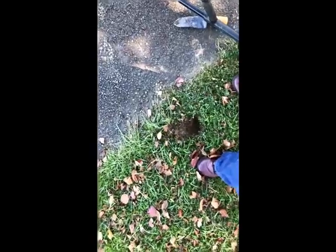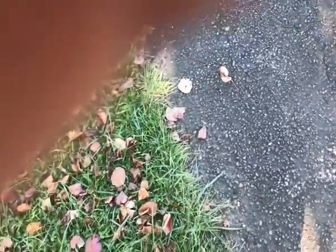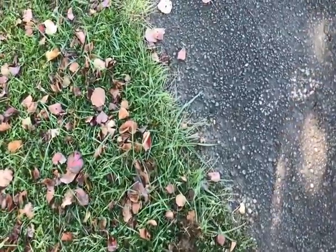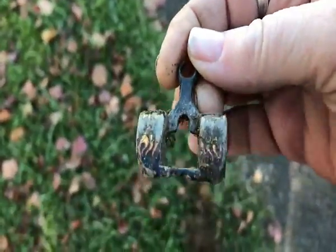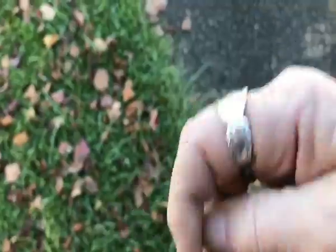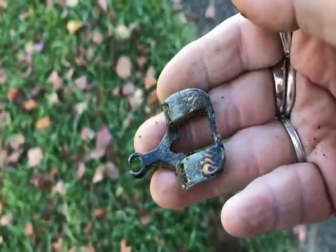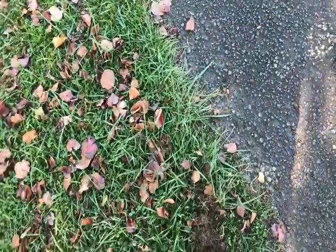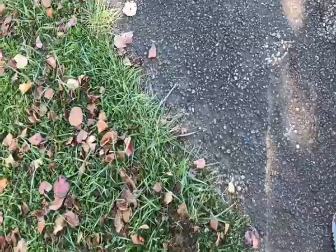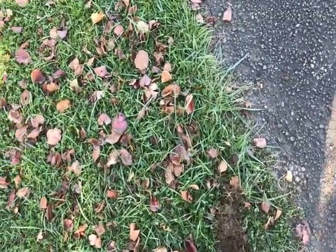I got a couple. Well, this time I got part, I'm pretty sure part of like a Hot Wheels motorcycle or something, or a trailer. Anyway, it's got the flames on it, so I'm pretty sure it's Hot Wheels. I've also dug up a couple of bottle caps, but nothing major yet, but I'm just out getting some exercise.